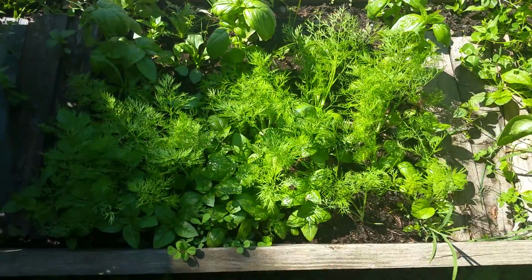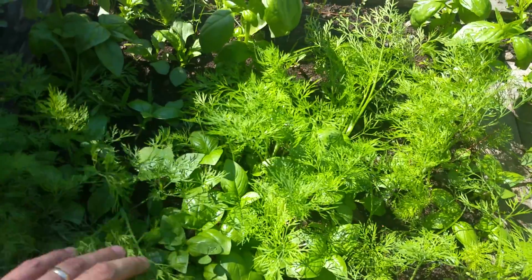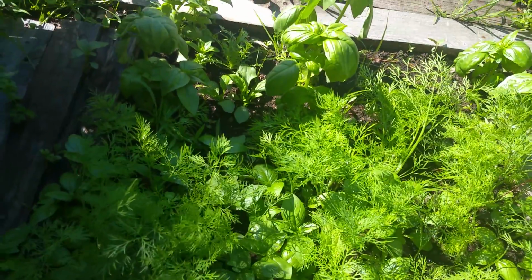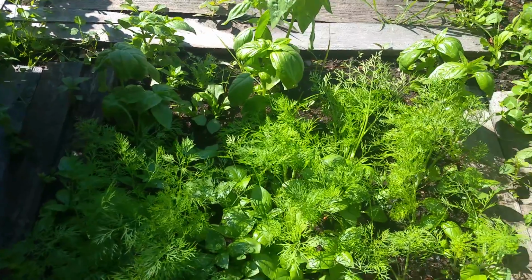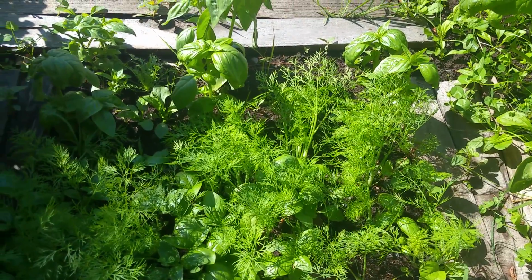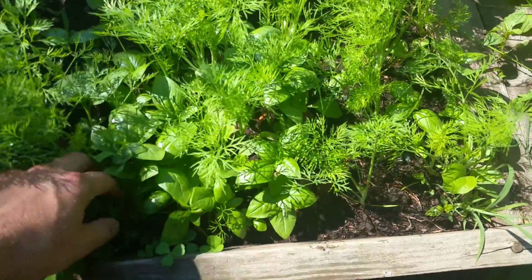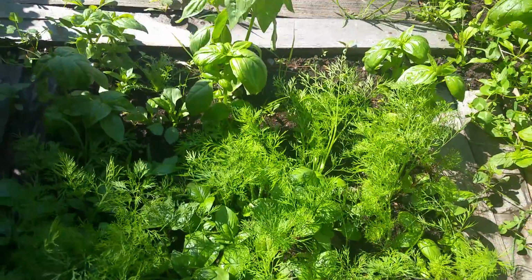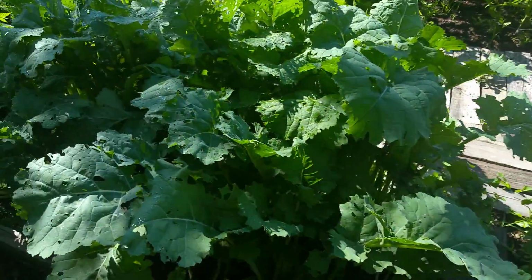Here's this little herb patch, and I think I'd mentioned it was supposed to have rosemary, dill, cilantro, basil, but all that's come up is basil and dill. So it just goes to show you that seeds don't last forever.